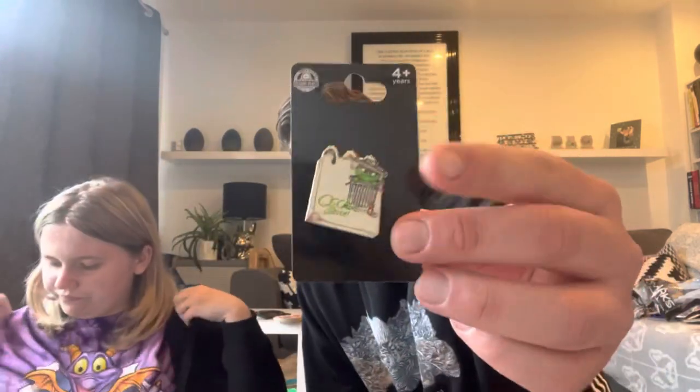Also got a Mickey and Minnie 50th anniversary pin. I got another one of those, but I don't know where it is. Well, I'll show the next. Oh, there it is then. Yeah, this is the other one. So there's two different styles of Mickey and Minnie for 50th anniversary. I brought an Oscar the Grouch pin. This pin's for my mum, so mum, if you're watching this pin's also for you.